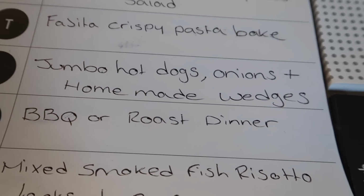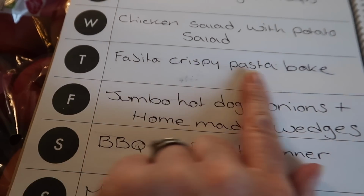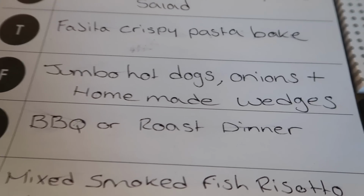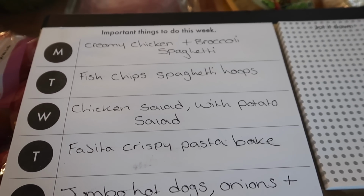And then I will do us some Scotch eggs and salad, probably on Friday when the boys have their hot dogs. We eat our dinner a little bit later and we will have it peacefully, with southern fried breadcrumbs on Scotch eggs with a salad. So that is my meal plan for next week, and that is it for this video.